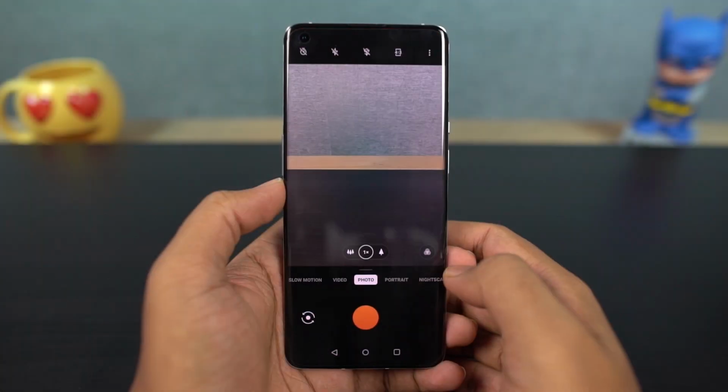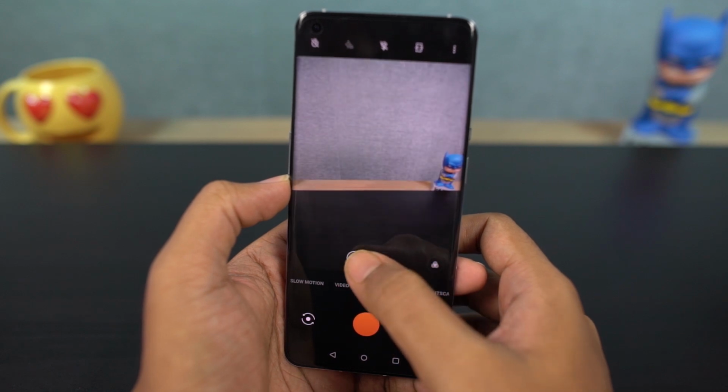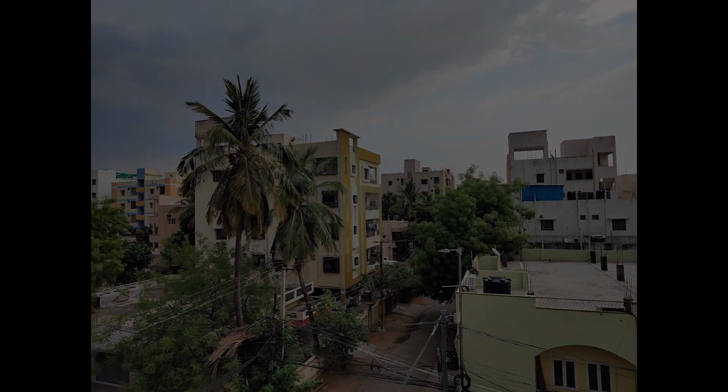Next, this one also has a pretty incredible ultra-wide-angle camera. It has a 50MP ultra-wide-angle camera with f2.2 aperture with Sony IMX766 sensor. These are some sample shots.